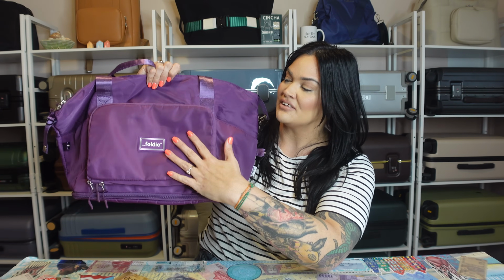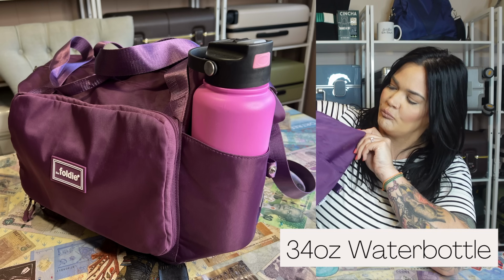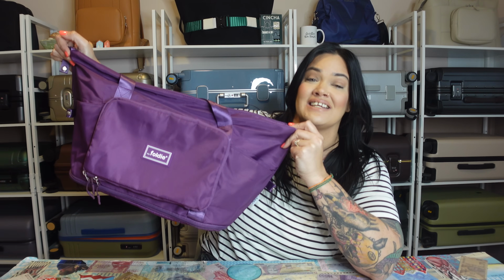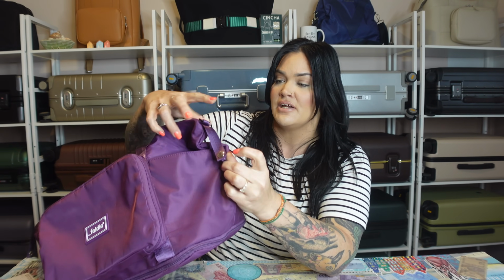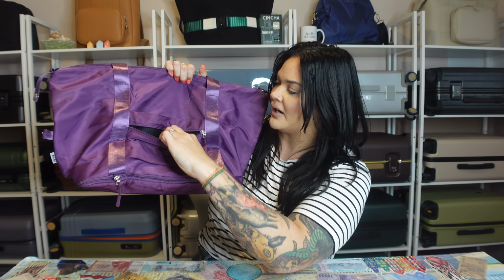On the front, on either side of this zippered pocket are some slip pockets, which you could easily put a water bottle in or anything else that you may need easy access to. I did, of course, mention these snaps here to make the bag a little bit more square. And then moving to the back, you do have this little pocket here and this trolley sleeve so that you can slip this onto your luggage if you need to. Of course, there is the expansion that I already mentioned. It does grow an extra 4 inches.